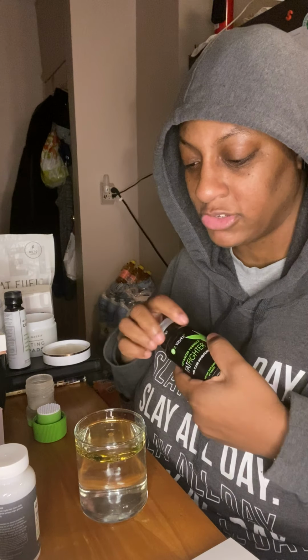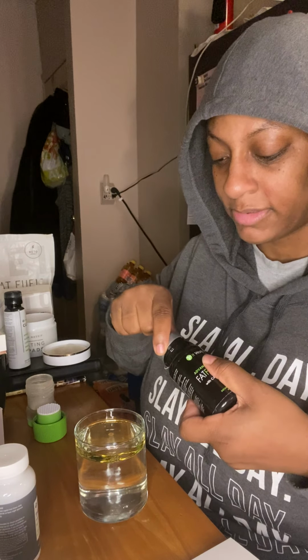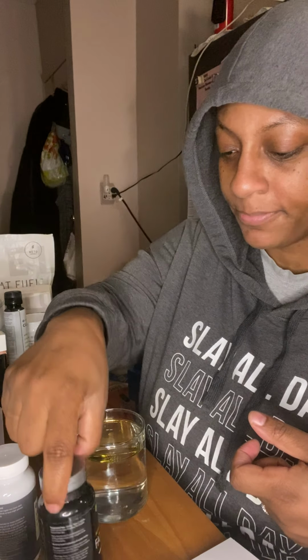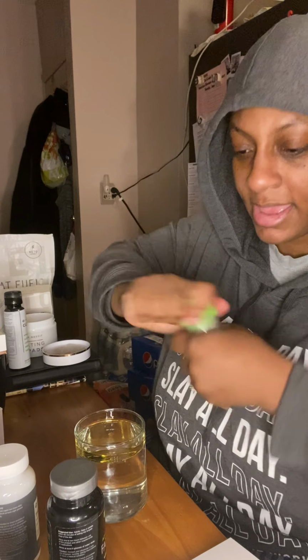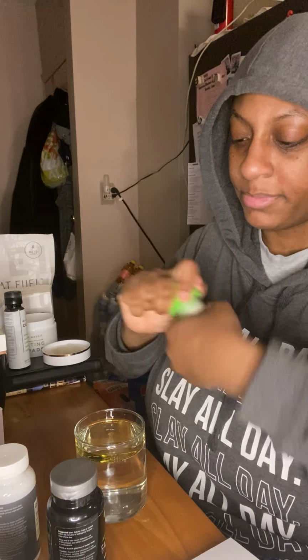So the fat fighters, I'm actually going to do a demonstration on for you so you can see how this works. The fat fighters, you take anywhere from 15 minutes to 1 hour after you eat, and it absorbs the fat and carbs in that meal. So you can see here, it's the fat fighters. Now, this is a plant-based product, cactus leaf, and all our products are plant-based.